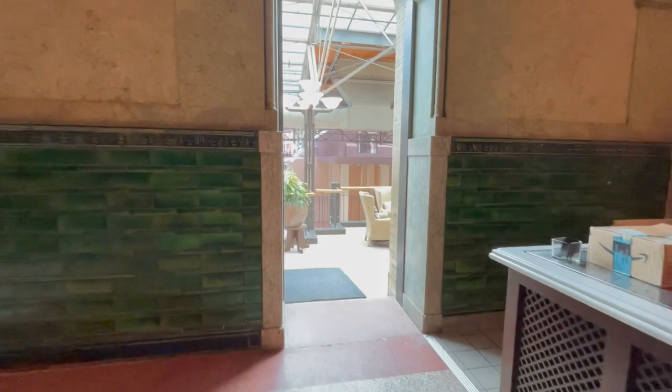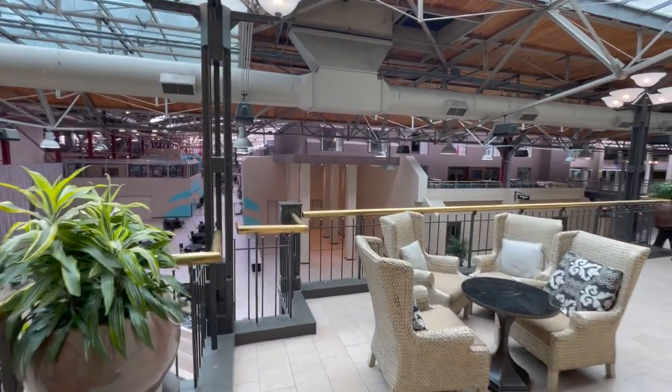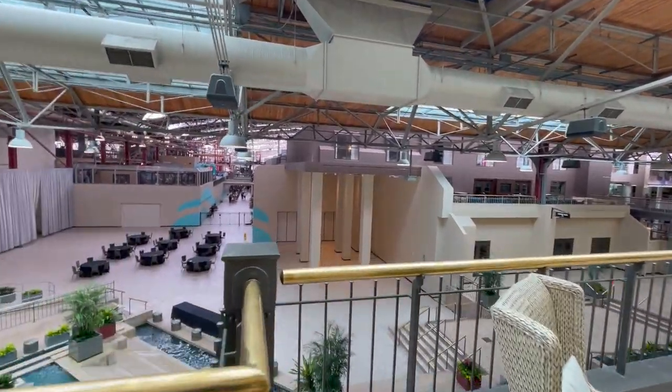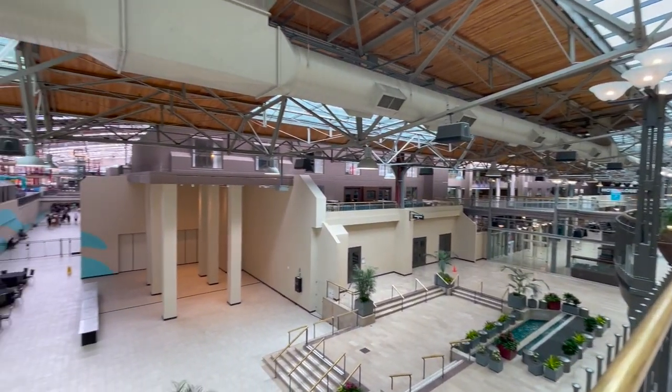I was a little curious, as most train stations had a huge railway coming into the building, what they would have done with this big glass dome. And what they've actually done is build the hotel rooms under the glass dome. So this is all where all the trains would have run.